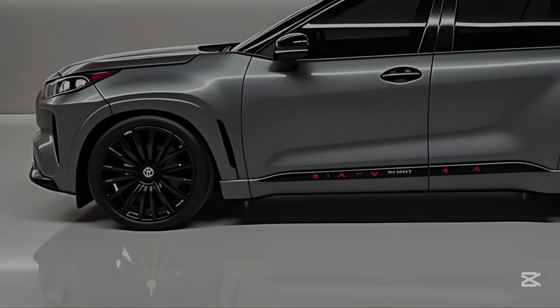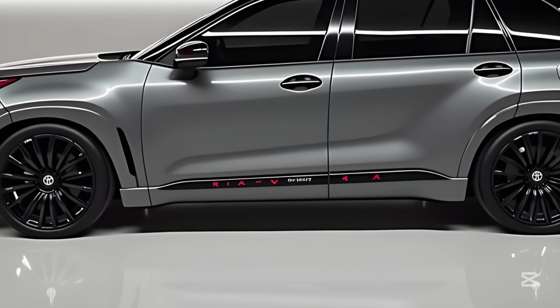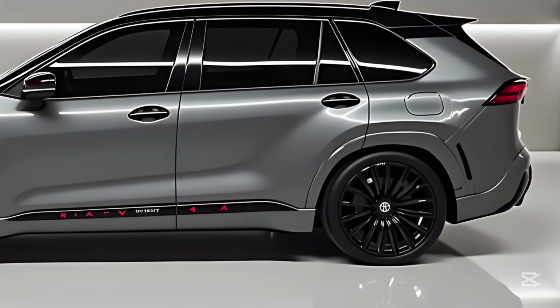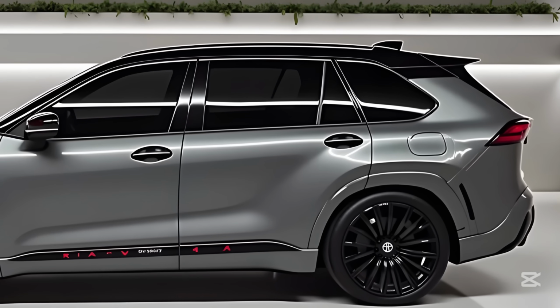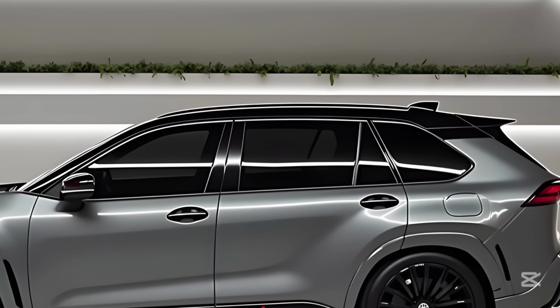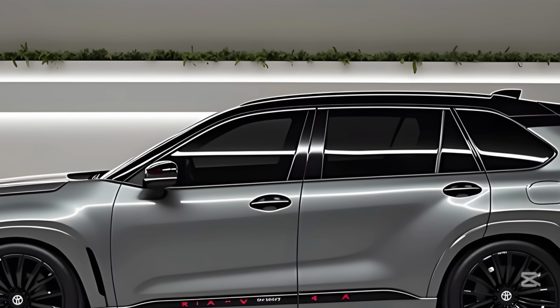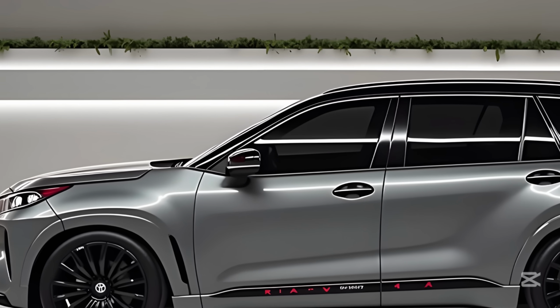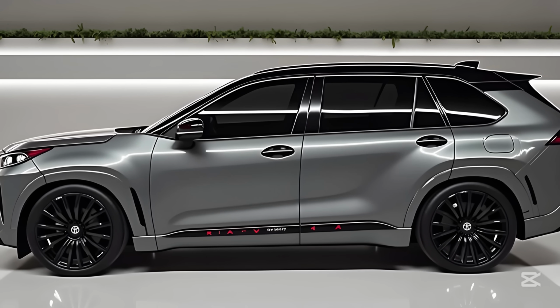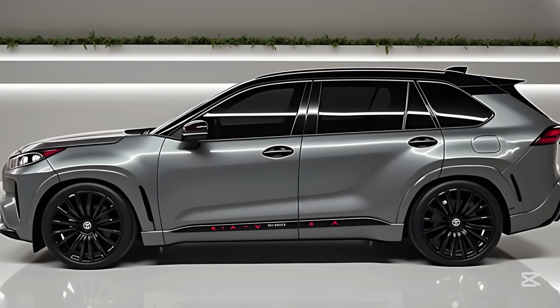Under the hood, or should we say under the floor, you've got multiple powertrain options. Toyota has confirmed a next-gen hybrid system, and more excitingly, a fully electric RAV4 variant with up to 300 miles of range. Paired with Toyota's new solid-state battery tech being tested for commercial use, this SUV could deliver faster charging and longer life than anything we've seen in the segment.